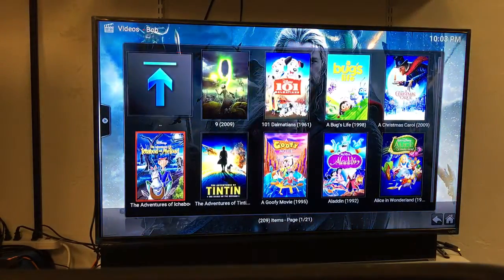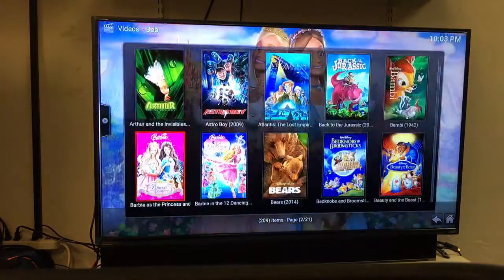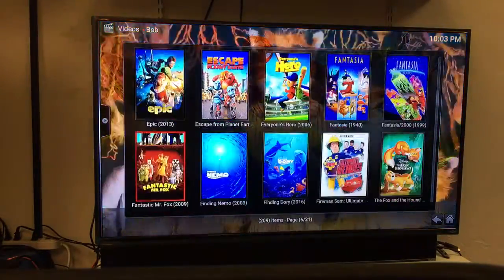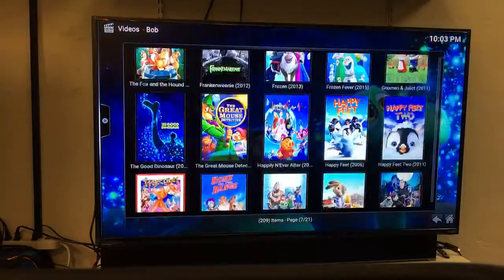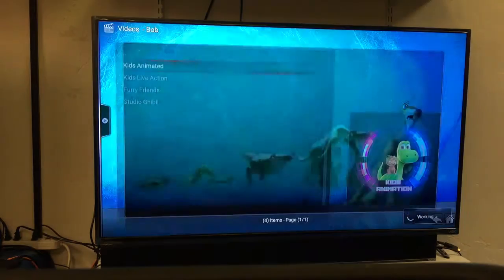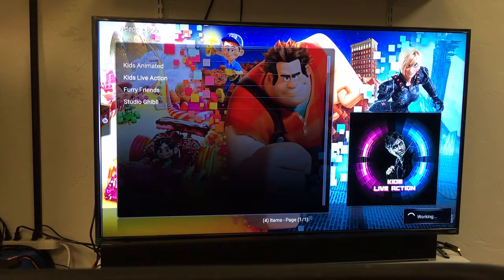So we click in, we have 209 kids animated movies inside here. Click on your movie, click on HD, up comes your movie, you start watching. Click back. There is a lot in this app. Please take a minute or 45 and go through this entire app.